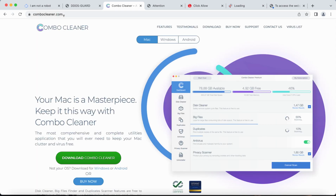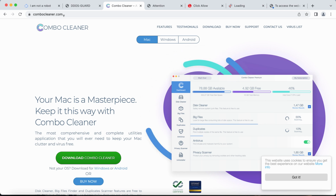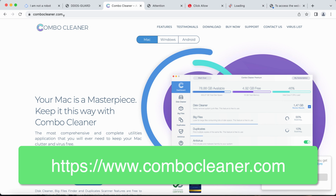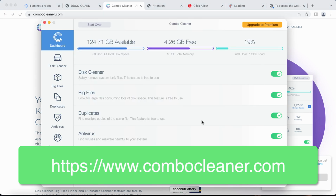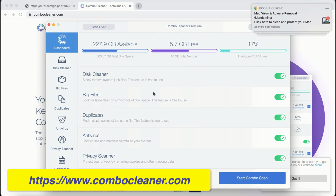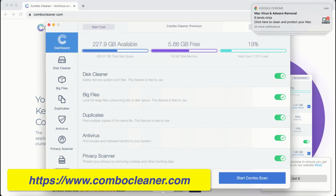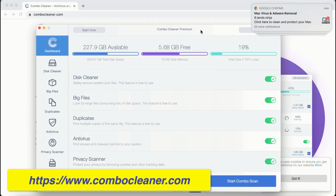I also recommend that you investigate your system with Combo Cleaner antivirus, which you may get on the page combocleaner.com. So download the program, install the software, and then begin researching your system with its help. After you successfully download and install Combo Cleaner, this is the way it looks like.